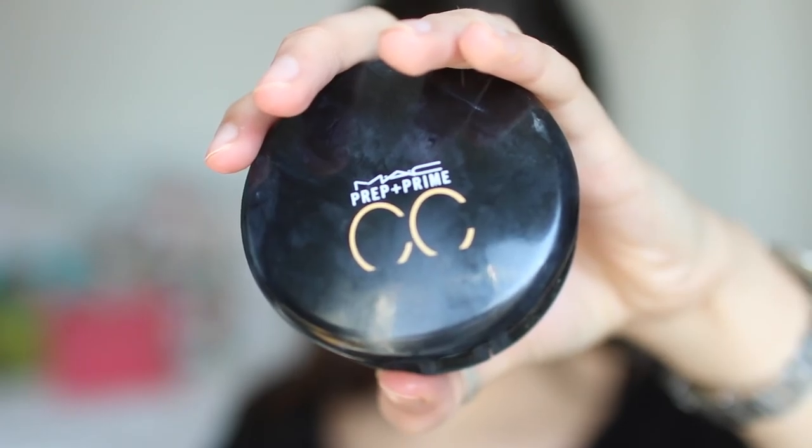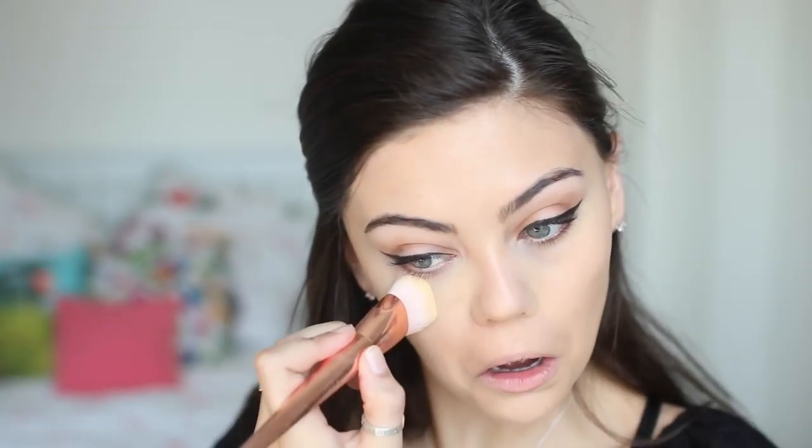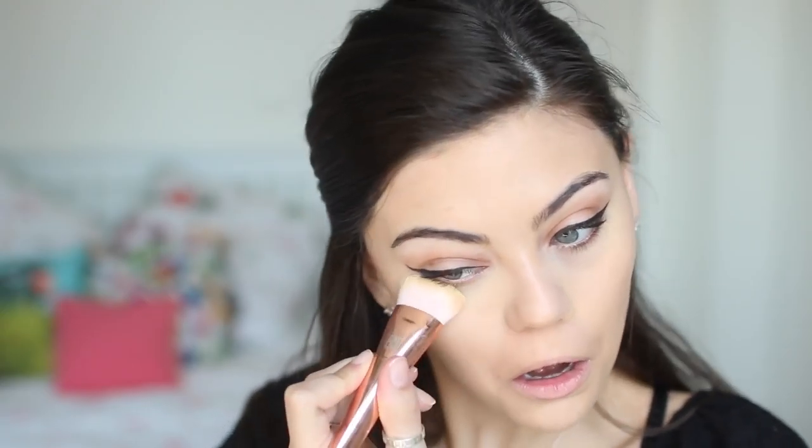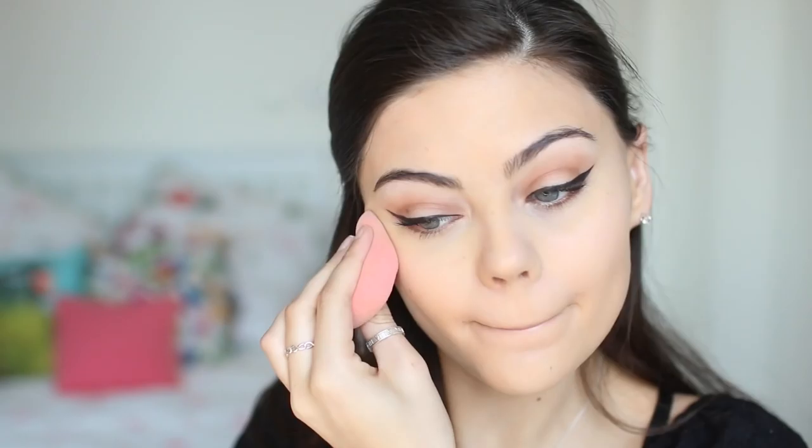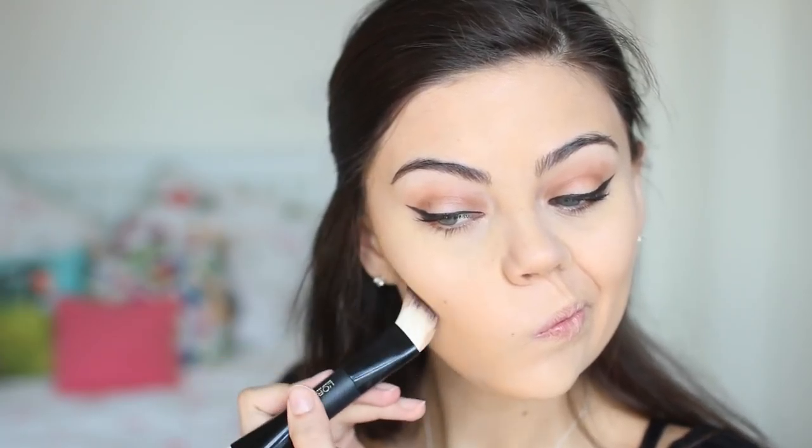To set the concealer, I'm using my MAC pressed CC powder, and I'm using a really dense brush to pack that on. I really, really love this, and I love just packing it on then brushing it off. And on my cheekbones, I'm using Pearl by MAC. It's a cream colour base, and then I'm contouring with this Makeup Forever kit, which I never used before, and I'm not too sure what I think of it.